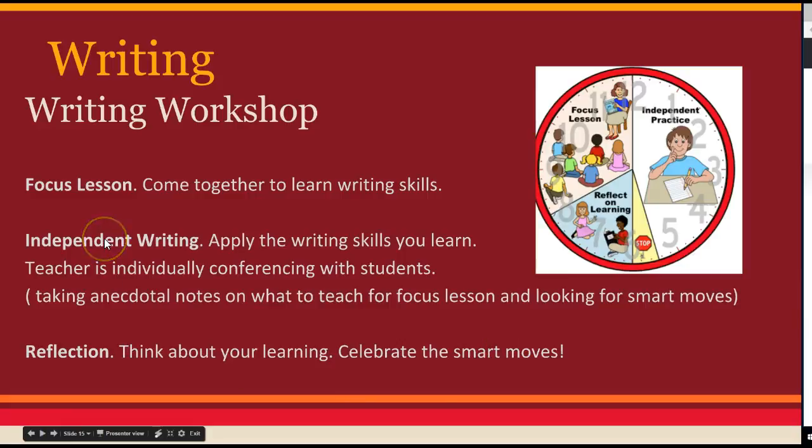Once again, you have your writing workshop. You have it in place. That is where they are. You have a focus lesson, and they are independently writing, and you are individually conferencing with students. That means you're walking the room. Right now, we're not sitting at a back table conferencing with kids. We are walking the room, taking anecdotal notes on what each child is doing. Spend 1 or 2 minutes with them.